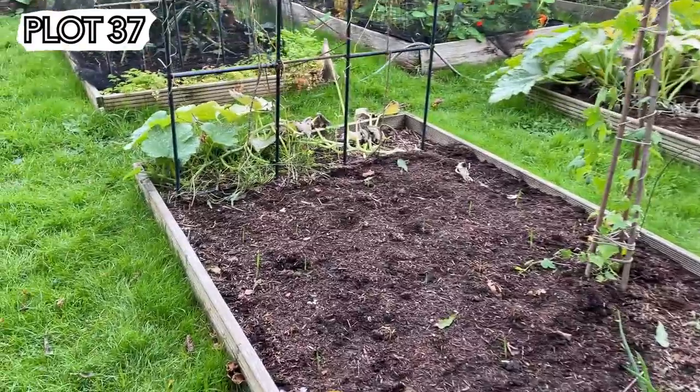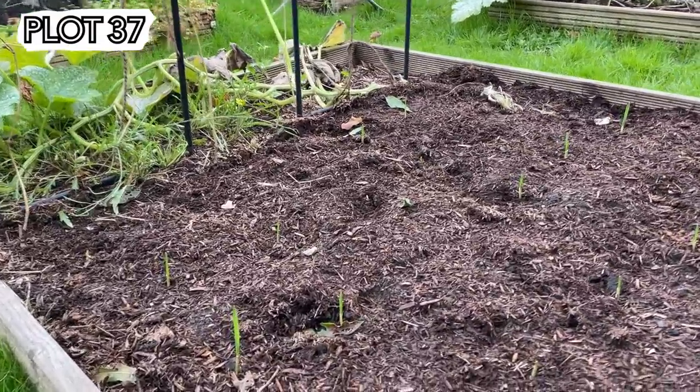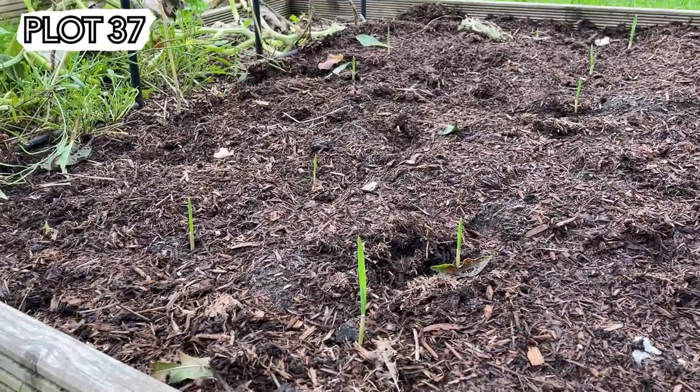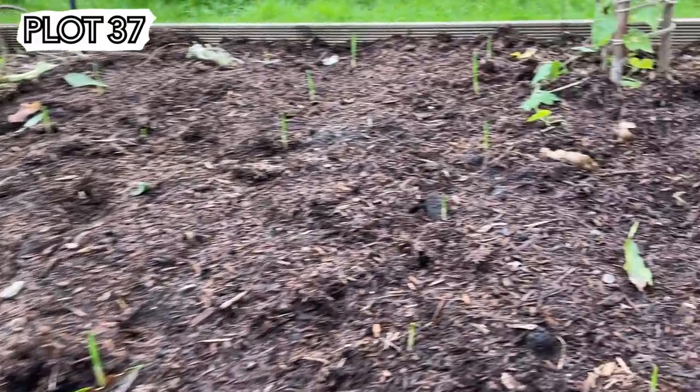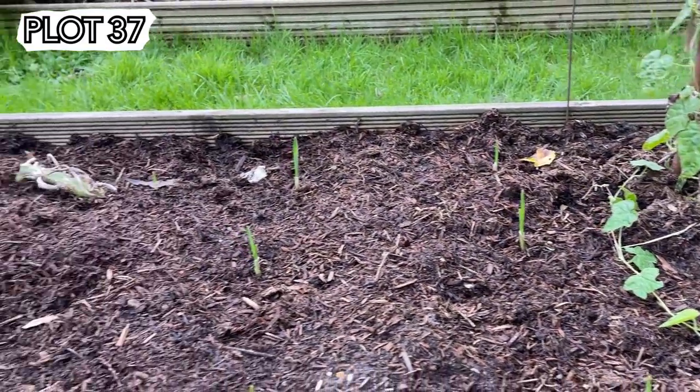And the garlic. So, I only planted this garlic, what was it, last week? Or was it the week before? I think it was last week. Anyway, it's all made an appearance. So this is all the hardneck garlic that I planted out last week. And it looks like every single one of them has come up, which is pretty amazing. Oh no, there's one that hasn't so far. But other than that, amazing.